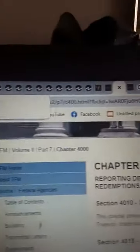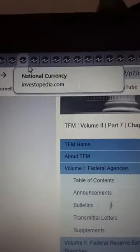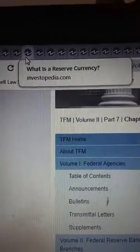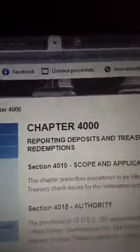You notice I got a bunch of Investopedia contacts up here, or things out here too. We got a national currency, and what is a reserve currency? They are two different things, folks. Okay, so let's go on to the next one.